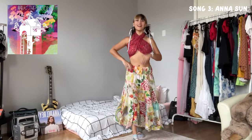Oh my gosh, one of my favorite artists, Phoebe Bridgers. I don't really talk about her that much, but I am a huge Phoebe Bridgers fan, especially of this particular album. One of the best albums of all time, literally. I've listened to all the tracks on repeat so many times, but this song is I See You by Phoebe Bridgers.